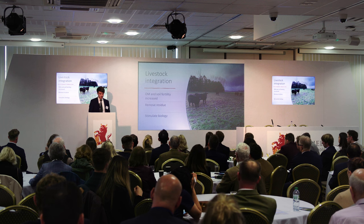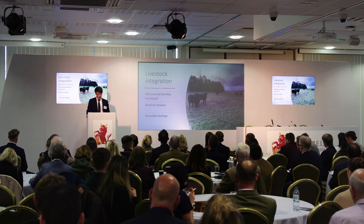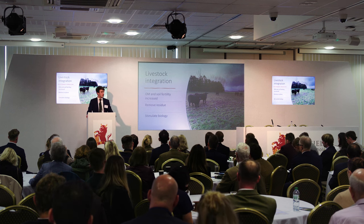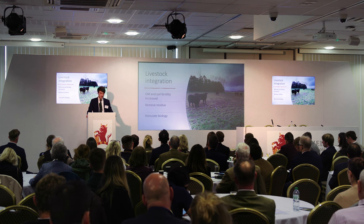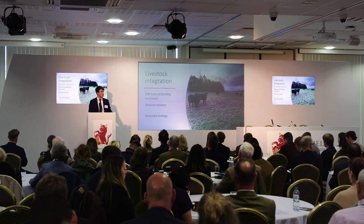And finally, livestock integration means getting hooves into arable fields or introducing organic amendments such as manure. This is a great opportunity to build fertility and organic matter, but it is also a way to remove residue prior to planting. The introduction of manure, be it through grazing or raw manure, has the benefit of stimulating soil biology also.